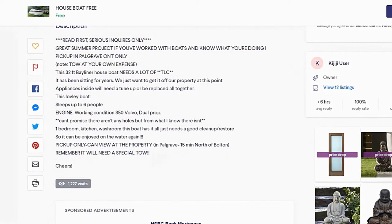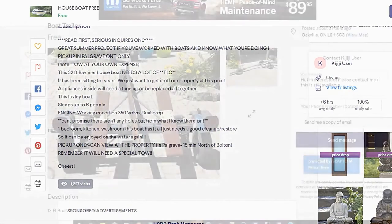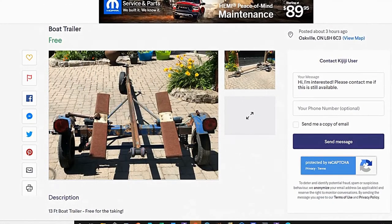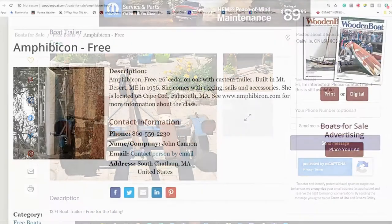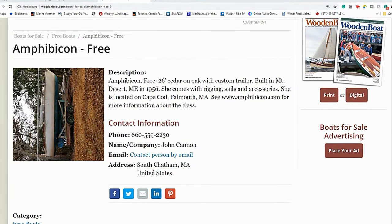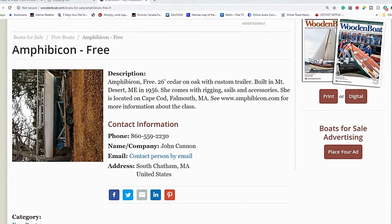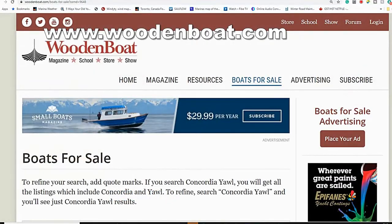Appliances inside will need tune-up, sleep six people. Engine is 350 Volvo. Now, people tell me all the time, you can't get free trailers. People show boats on trailers and they say the trailer's extra. There's a free boat. And here is a free amphibicon. And by George, it's people who cannot straighten pictures drive me nuts. So we won't say anything more about that.